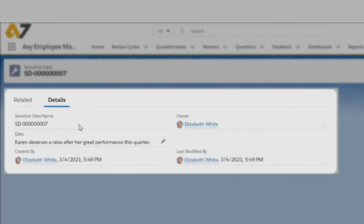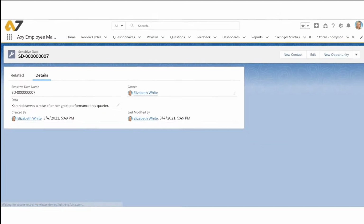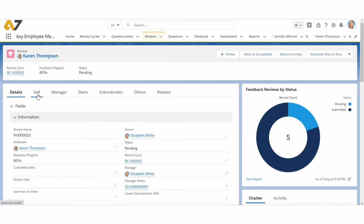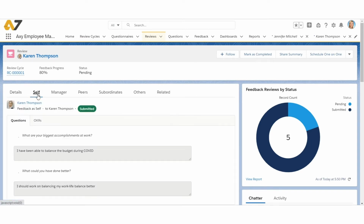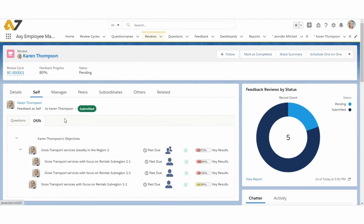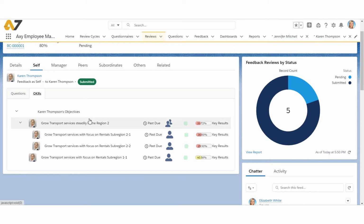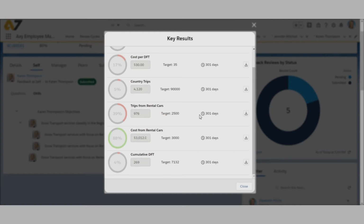One of Elizabeth's favorite features of Axy Employee Management is the fact that privacy is maintained throughout the whole 360 review process. This is done by making it so that feedback can only be seen by the owner of the review and the employee giving the actual feedback. In addition, she also has a place to leave private notes that only she can see in the manager notes section. And another thing that she loves is the fact that when she's reviewing the feedback of each employee, she can also see their OKRs at the same time.